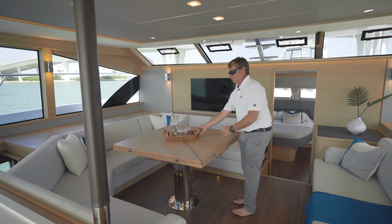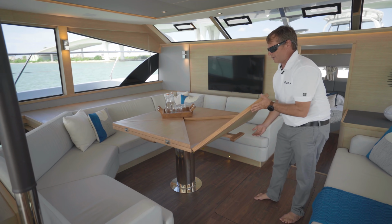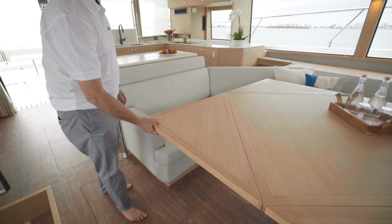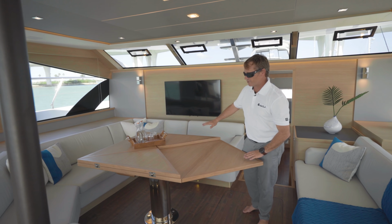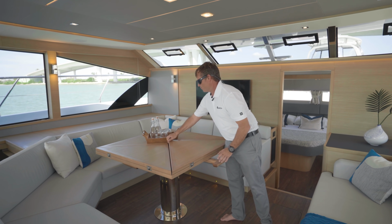We have a folding dining table on leaves that just simply pull out and rest, and this goes all the way around. In addition to this, we have a pin underneath that we pull out and we can spin this so it's a little bit more square and fits the area correctly. But for now, we just have it folded up, so we have it in this position right now.